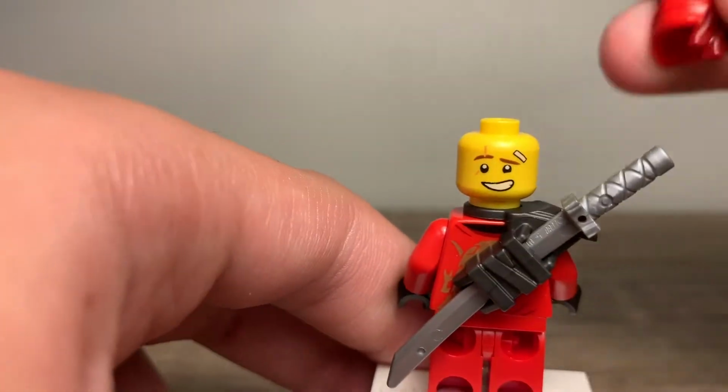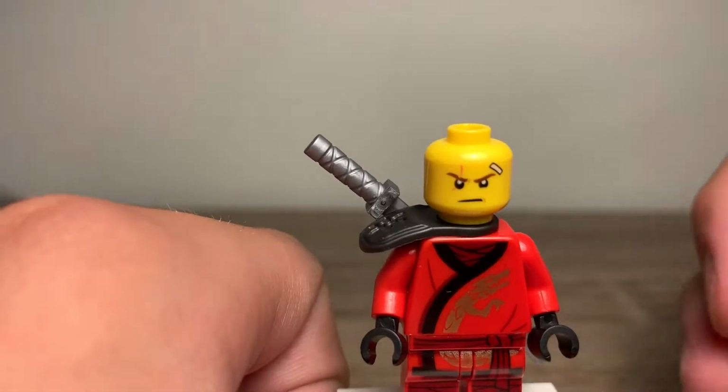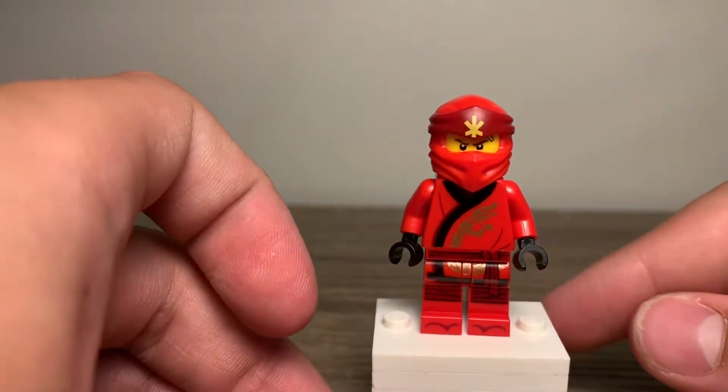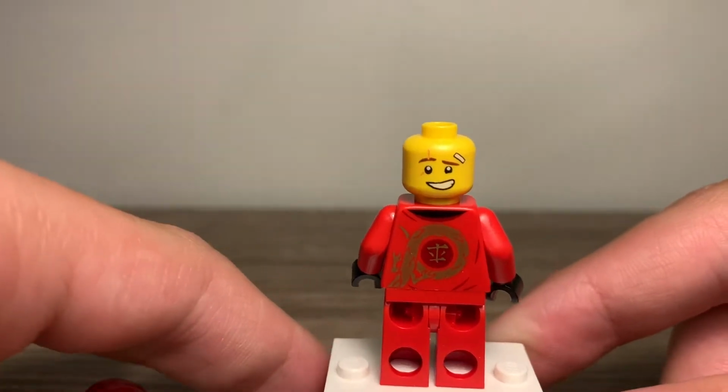Also, Kai does have an alternate face where he's happy, and that's it without the mask. And yeah, that's really it for Kai. I did want to show Kai without the katana holder.